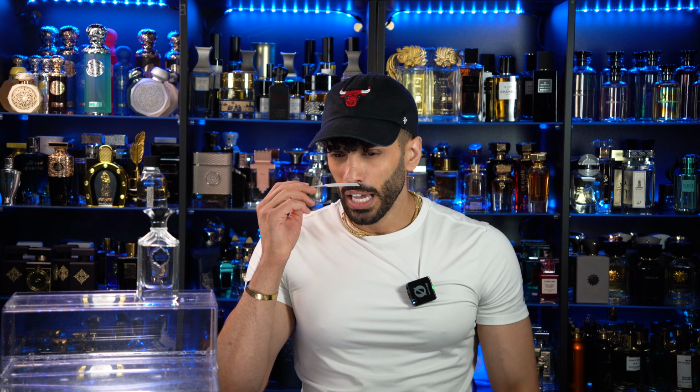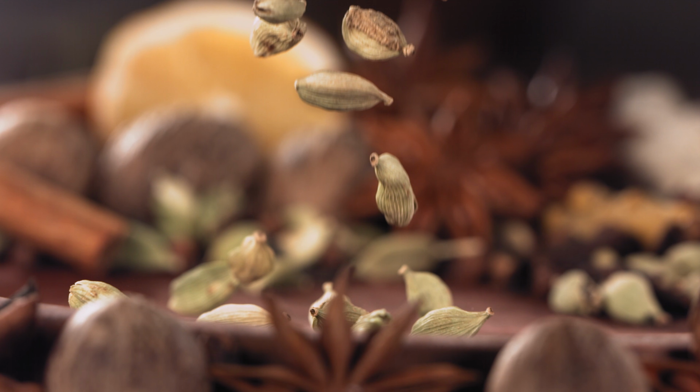Aside from the notes, it's very crisp. It's got this berry nature to it that's almost resembling apple to me. Underneath that, you're going to get a very light dose of spiced cardamom, giving you this oriental feel, almost like a tea vibe with an undertone of woody cedar wood. That's what I personally get with cardamom.